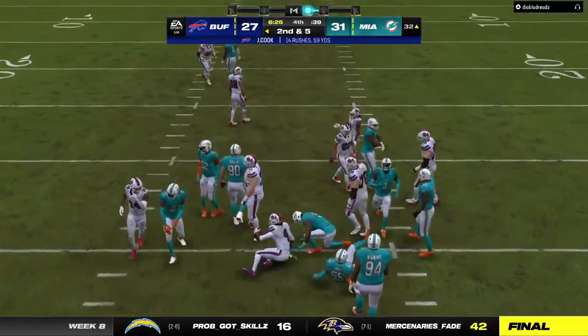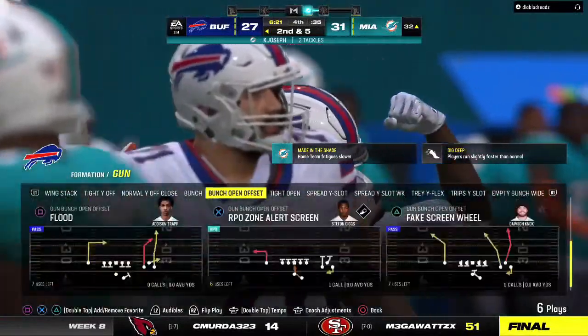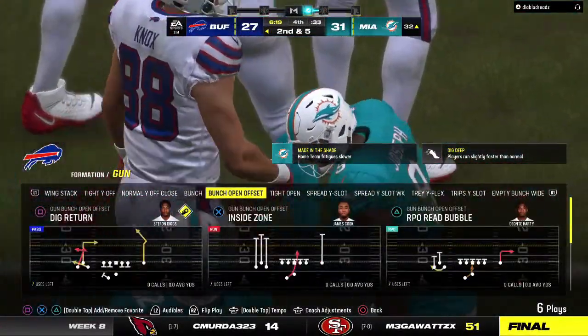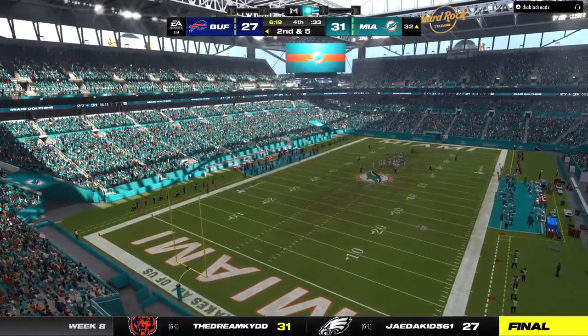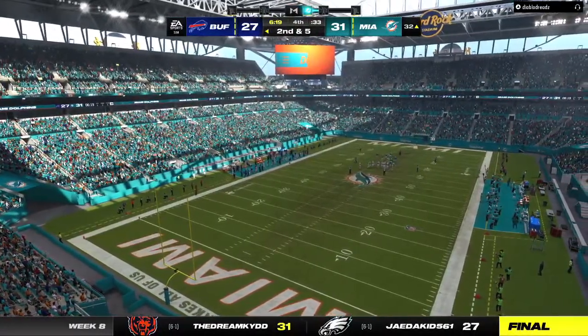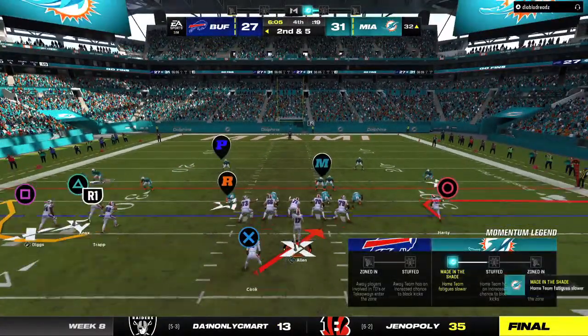And he'll snag about 5 yards down to the 32. This has been an up-and-down, back-and-forth type of a game, hasn't it? Maybe this long drive, take a little bit of the wind out of their sails, kind of settle things down a little bit. 2nd and 5.